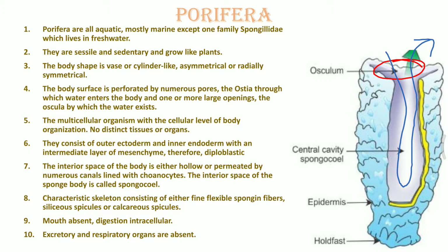These are multicellular organisms with a cellular level of organization. They do not have tissues or any other specialized structure within them. These organisms are diploblastic with an outer ectoderm and inner endoderm. There is an intermediate mesenchymal layer but it is very thin and not well developed. The interior space of the body is either hollow or has some guanocyte cells within it. The interior space is spongy and is known as spongocoel.